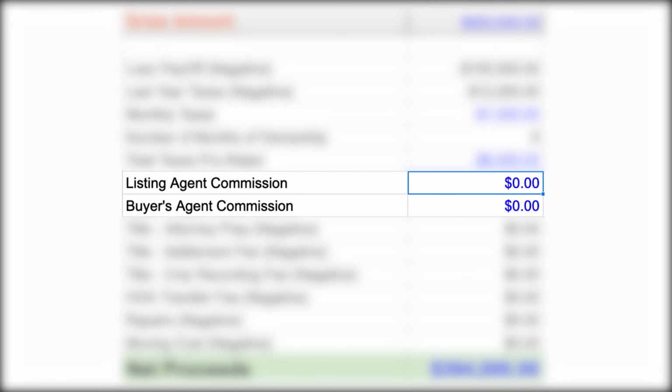There's nothing here for you to fill out. Now, if you are going to work with the real estate agent, I'm going to go ahead and make some assumptions here. This is just a demo. This is just an example of what a realistic scenario would look like. That would essentially look like $15,000 for the listing agent and $15,000 for the buyer's agent.